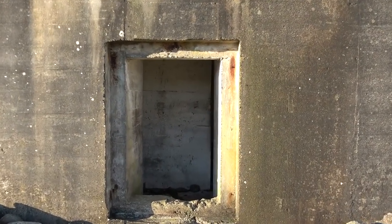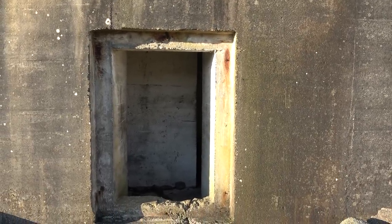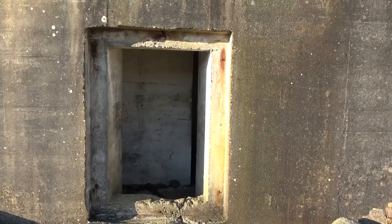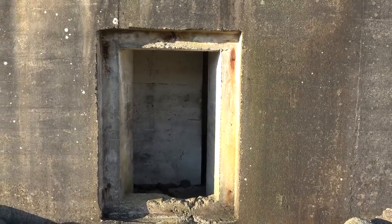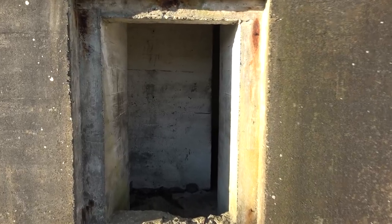I've very rarely seen any doors or anything in the front here. Maybe they had something there, but they were normally, as I've seen, always open, because the crew would go very quickly in if there was an alarm. And first, what meets us is that wall on the inside. I'll tell you a little bit about that.